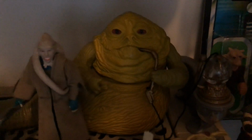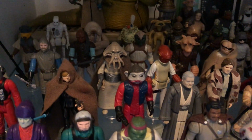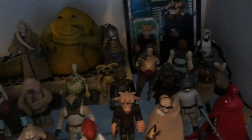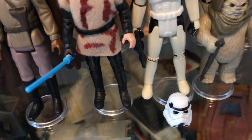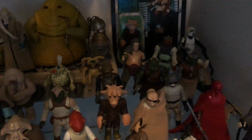The Jabba the Hutt is original and complete with his hookah pipe and Salacious Crumb. It's my original Bib Fortuna there. Most of these guys as well, you'll notice, have still got their original weapons, which I'm quite happy about. There are a couple of repros here. This blue lightsaber that Luke's got is a repro, but the rest of them are all original weapons. I don't think there are any exceptions there.